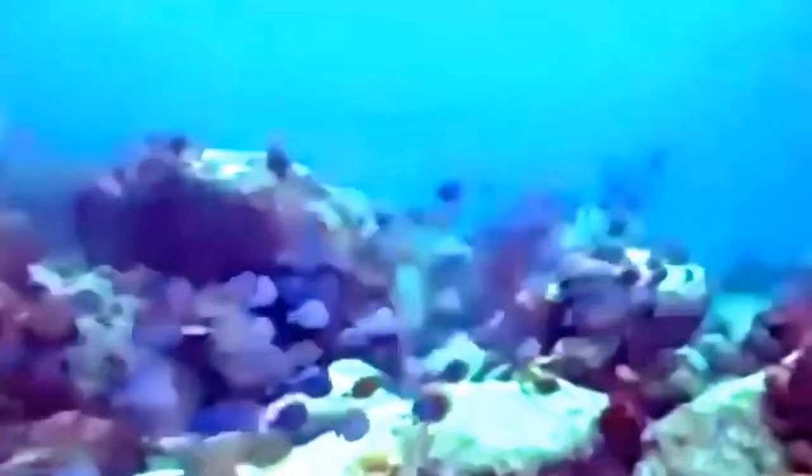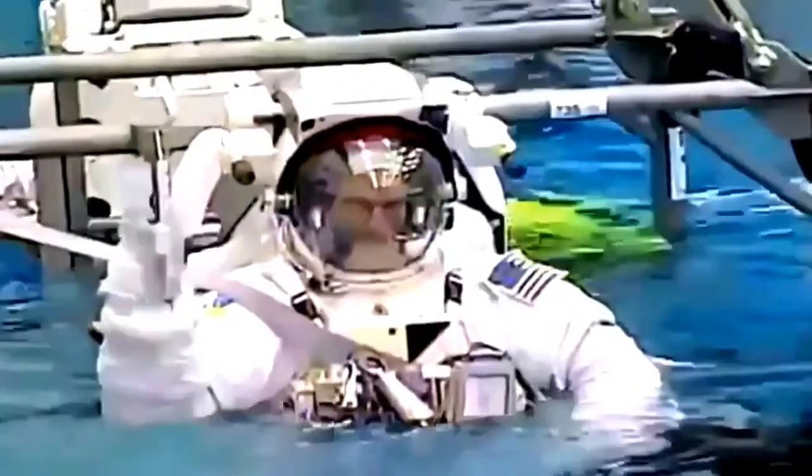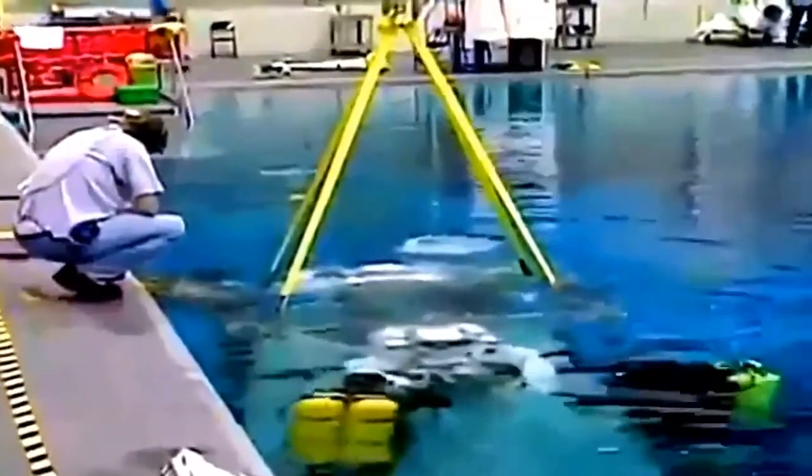Here on Earth, scuba divers floating underwater experience the nearest sensation of prolonged periods without gravity. It is for this very reason that aspiring NASA astronauts train to live and work in a gravity-free environment by subjecting themselves for up to 6 hours at a time in a large water tank.